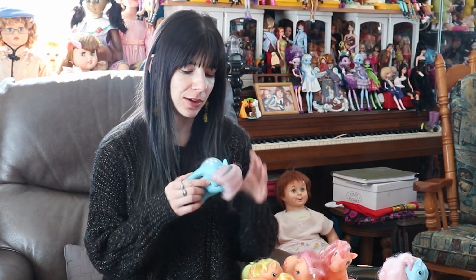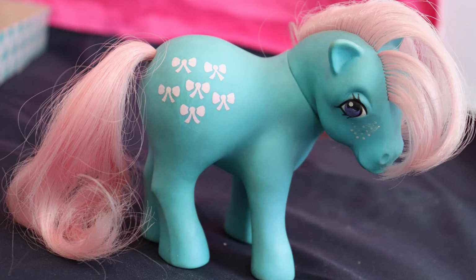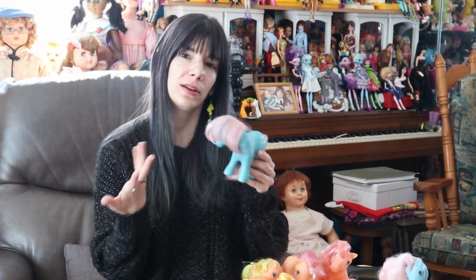So we'll start out with Bowtie. This was my first pony. She is well loved here, but this is a US version of her. You'll see she has these pink cutie marks. There are two different versions of this particular US pony, where one's darker than the other. I don't know what mine is, but you'll see that she has freckles, purple eyes, and pink cutie marks, with some nice straight pink hair. And she's in the shy pose.